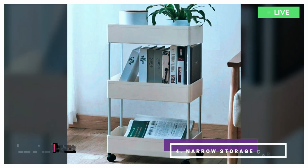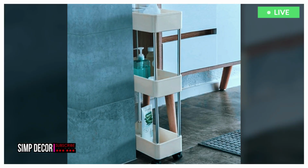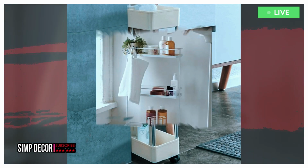4. A narrow storage cart so you can slip into small areas so you have plenty of space for all your must-haves. Bye-bye, tiny bathroom woes.